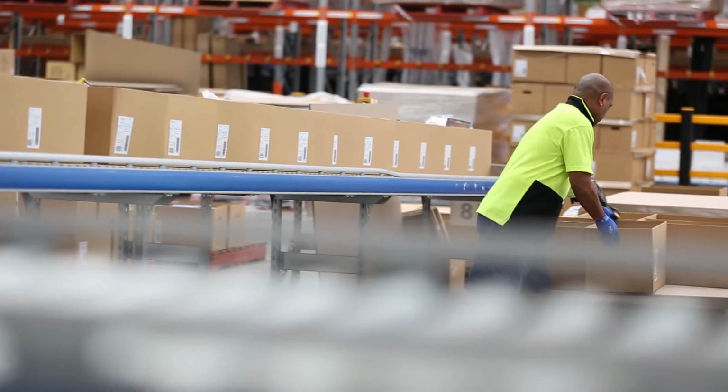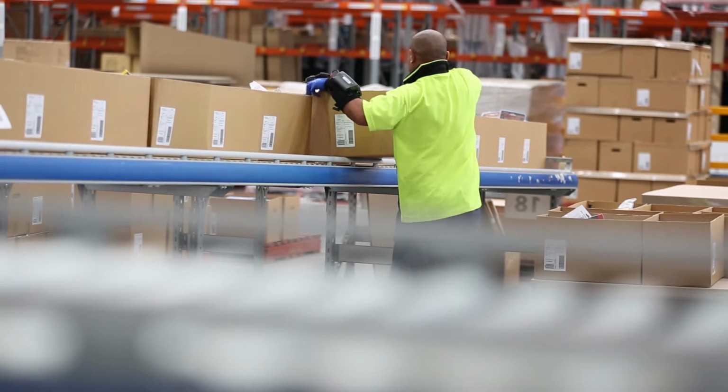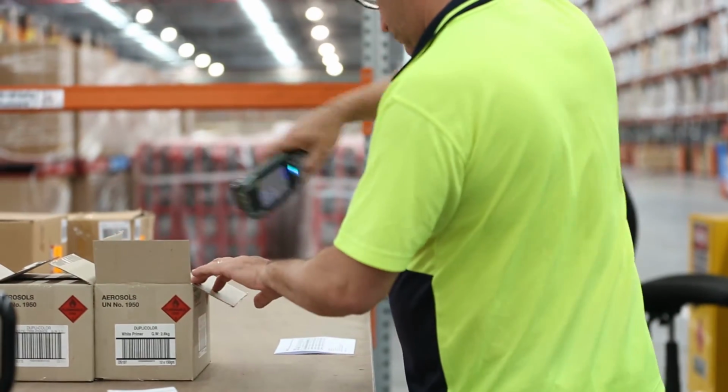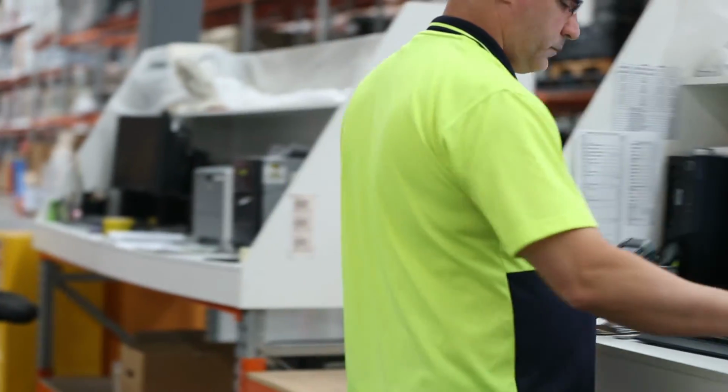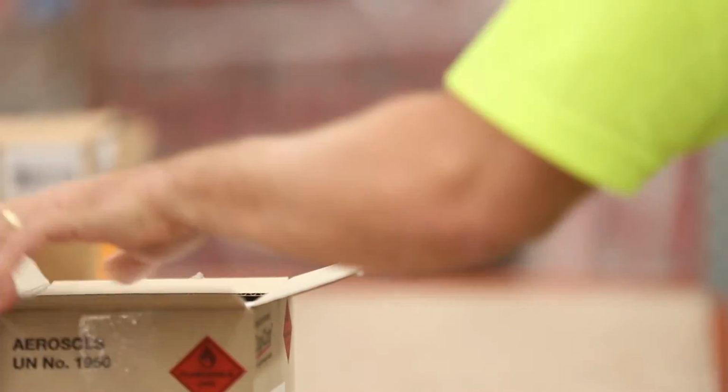We use it for all aspects of our DCs, from planning labour through to managing tasks within the DC, pallet builds, slotting, and then transport and dispatch from a DC perspective. I work with the Manhattan solutions on a day-to-day basis from my PC. The user interface to the warehouse management system allows me to monitor and track activity within the distribution centre in real time, and from that we can work towards our goal for the day.